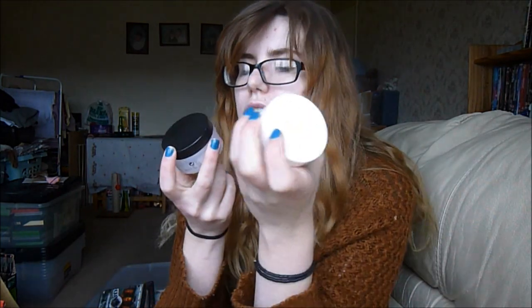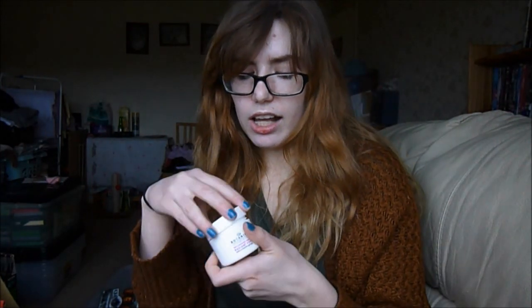Other than that, I use the Double Action Nourishing and Regenerating Night Cream from Olay. This is quite a light moisturiser. I'm not a huge fan of it, but I might repurchase it for summer. I think that's when I bought this one, was during the summertime. And I also use the Botanics Replenishing Night Cream, part of their Radiant Youth range, and this has shea butter in it, and I really enjoy this one a lot.